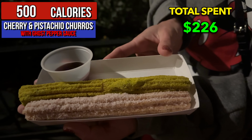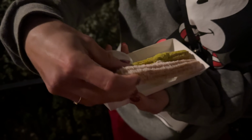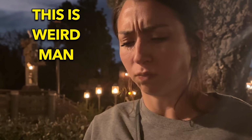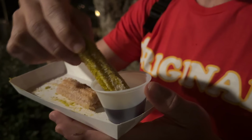Okay, you're clear. After the ride was over, it was time for some cherry and pistachio churros with ghost pepper sauce. I think I'm gonna take a bite of them each at the same time. I can definitely taste the cherry, so I'm gonna try this one. I'm not sure what I think. Oh, this is weird, man. That's already really weird. Very tangy. I'd never get this again, but you know what? Oh well.